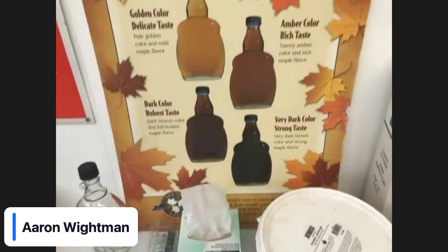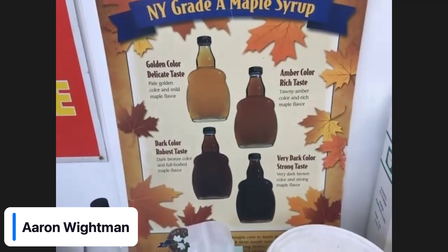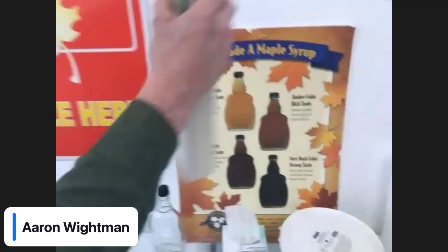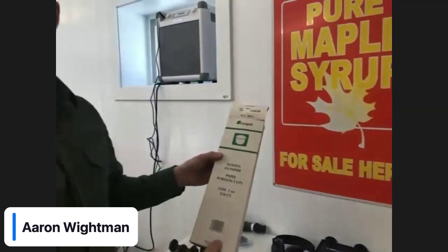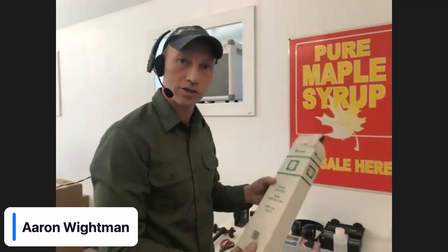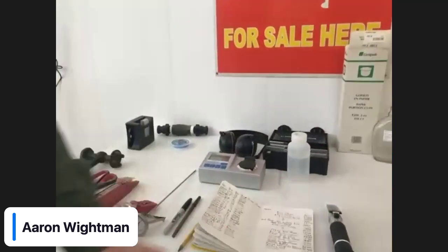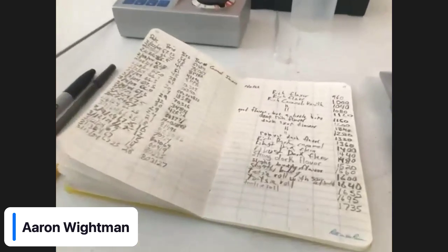There are 4 different color grades. And then, as you can see, we have a little package of paper cups here. That's the last step in the process: we're always dipping a little cup in the syrup and tasting it. If it has any off flavors, if it doesn't taste quite right, we can't put it in bottles and sell it. So that's really important information for us. And we write those notes in our notebook. We try to describe the flavor so that we know how good that syrup is.